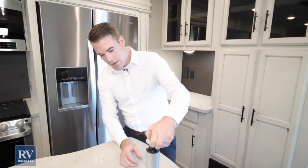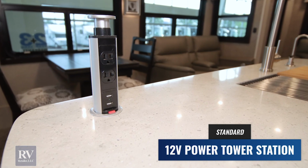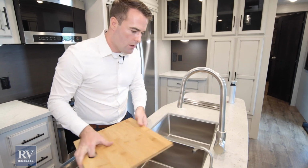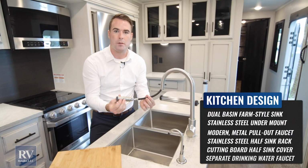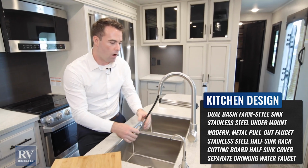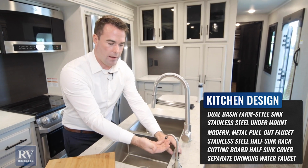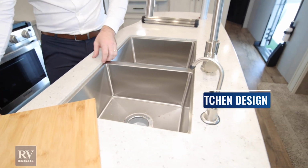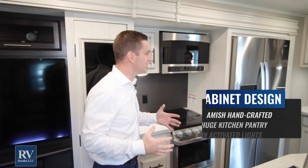Great little pop-up charging port here. I'll put a photo up of that. And then the sink is great too. So you actually have a stainless steel sink. It's a pull-out sprayer as well. The fixtures are amazing in the Jayco Eagle. This is not plastic equipment. This is high-quality hardware, high-quality fixtures. And you also have a water output here for drinking water, which is really great. That's a really big deal, Elijah. This truly is a luxury kitchen.